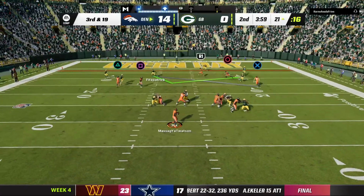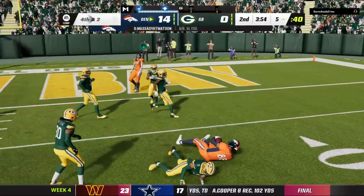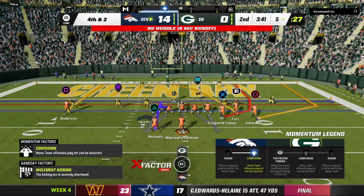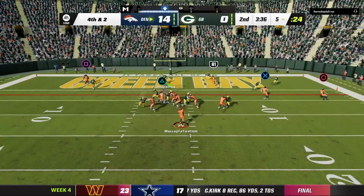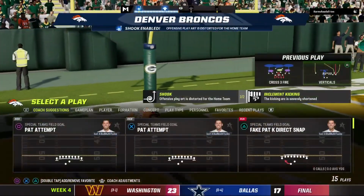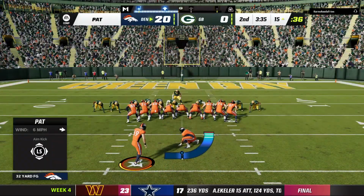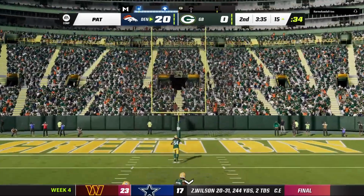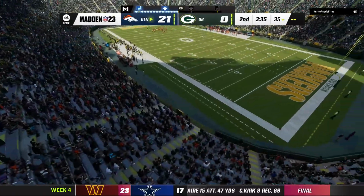Now on 3rd and long, they'll look to throw. Got Anderson on the slant. They wind up getting 16, but even that's not quite enough. It's 4th down. Looking to throw. And that is caught. Touchdown, Denver. A great play there. His 6th touchdown of the season. And the Broncos' decision to go for it pays off with 6 points. Extra point right down the middle. And that makes the score 21-0.